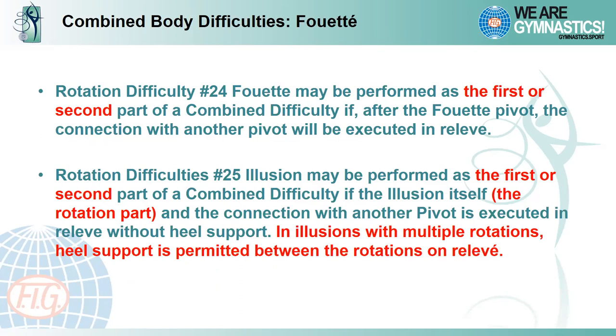This is very important to remember for the combined body difficulties: foete. Rotation difficulty number 24, foete, may be performed as the first or second part of the combined. If after the foete pivot, the connection with another pivot will be executed in relevé. So the last rotation in foete with the connection with another pivot will be executed in relevé. They must immediately be together in relevé.